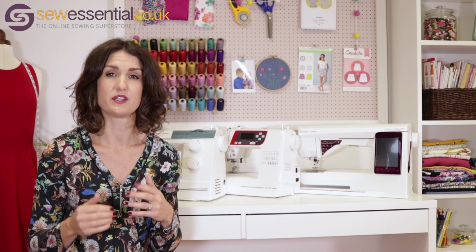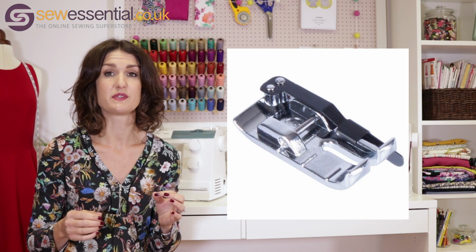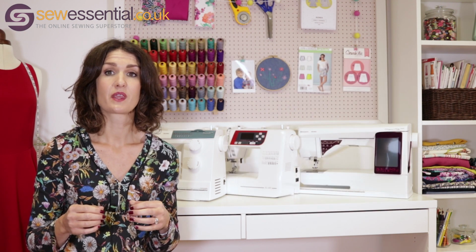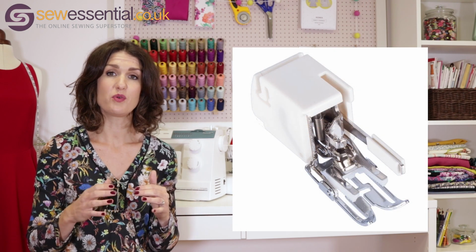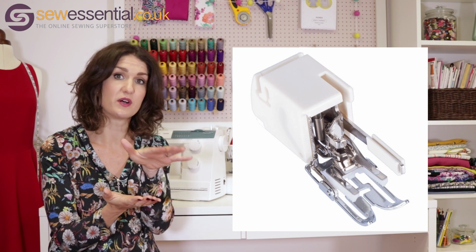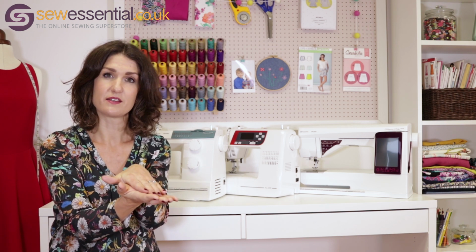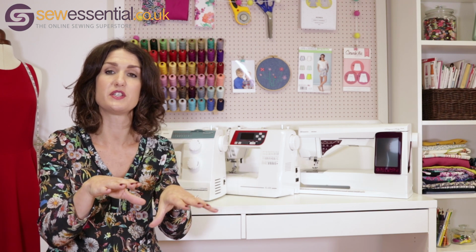The next consideration is what feet are available for that machine. A 1/4-inch foot is really important for patchwork because all patchwork is done with 1/4-inch seams, and accuracy is really important. Another foot that you'll want to consider is the availability of a walking foot. The way a walking foot works is it ensures that the multiple layers of fabric and batting or wadding that you'll be working with on patchwork and quilting projects feed through the machine evenly, so you don't end up with your layers of fabric moving as you stitch and pass the quilt or the project through the machine.